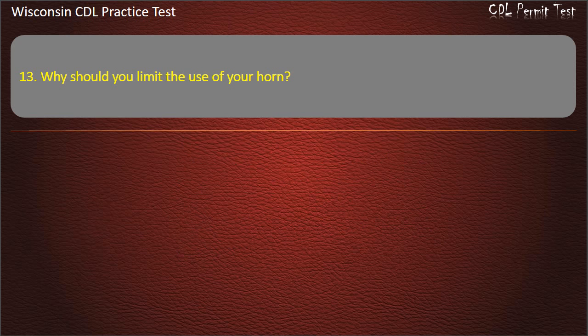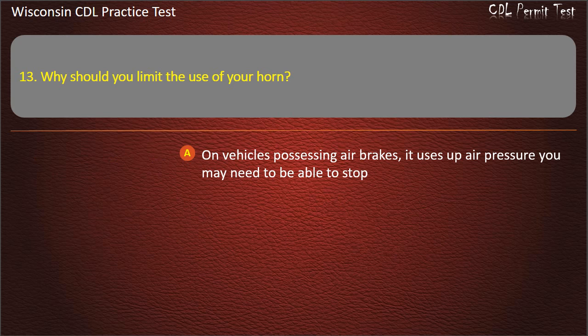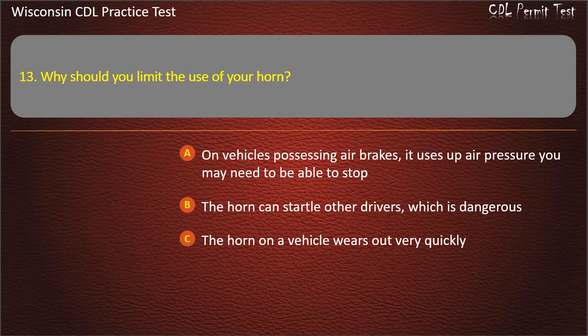Question 13. Why should you limit the use of your horn? On vehicles possessing air brakes, it uses up air pressure you may need to be able to stop. The horn can startle other drivers, which is dangerous. The horn on a vehicle wears out very quickly. All of the above. Answer. The horn can startle other drivers, which is dangerous.